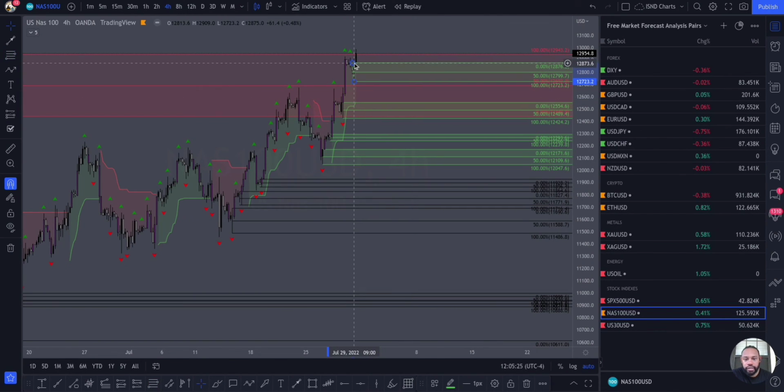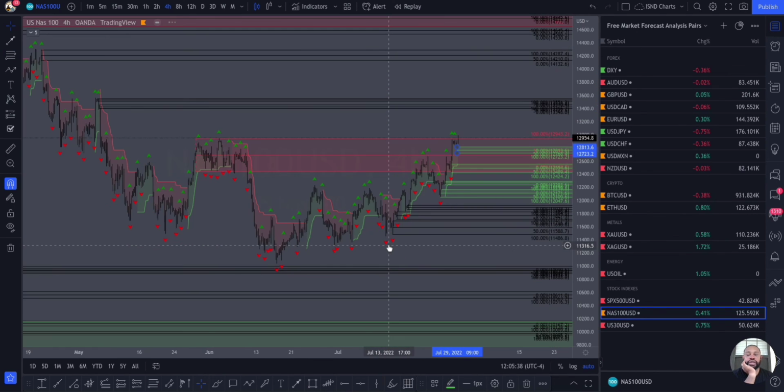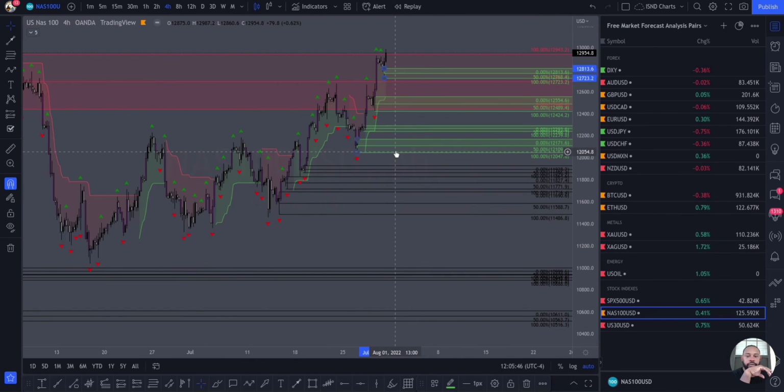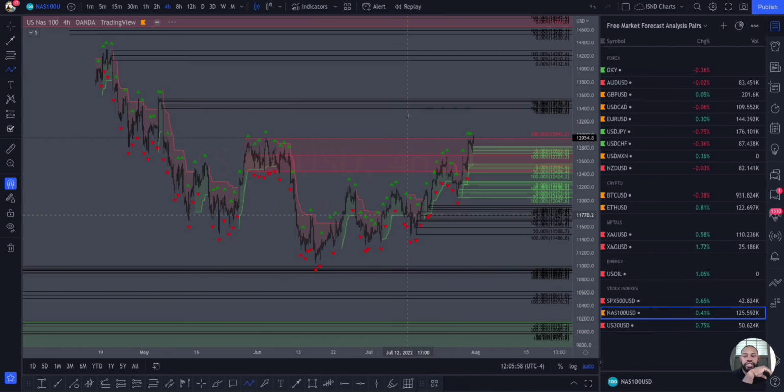Alright, it's been mitigated. I'm just gonna take this wick as an area of interest. Alright. So, looking for consolidation. Maybe this was just a liquidity grab right here from this institutional distribution. And maybe we start to see this thing tank, or maybe we see it come into one of the demands. All right, so again, we're just looking for unmitigated.